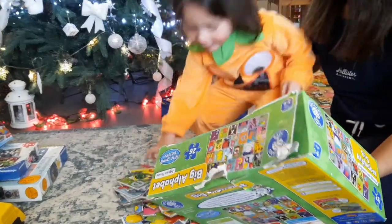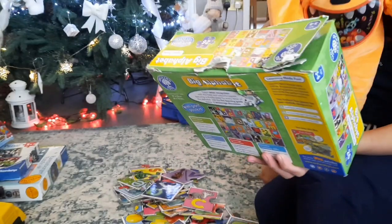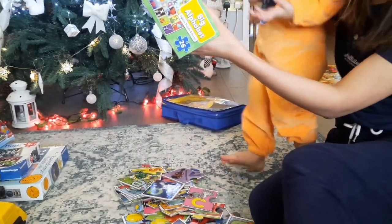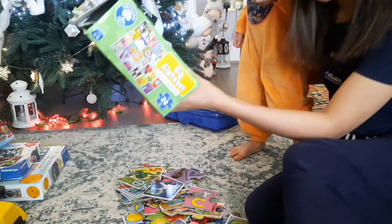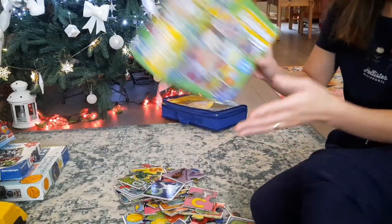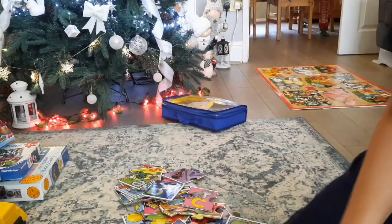Can I do it again? The one I was doing before? I think when you were 2 years old, I think. But in the box it says age 3 to 6 years old. So it's great. This is great.